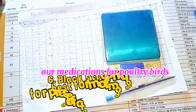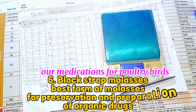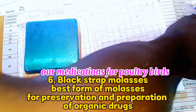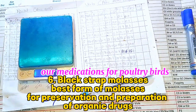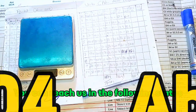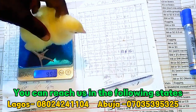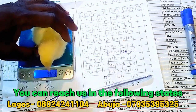There are various methods, but I'll be sharing two with us today, and I believe we can build on that. The first method is chlorination. When we say chlorination, we mean adding chlorine to the water. Now, this is very complex. This method is very complex and very delicate. If you don't have the necessary parameter to carry it out, it is not advisable you use this method.